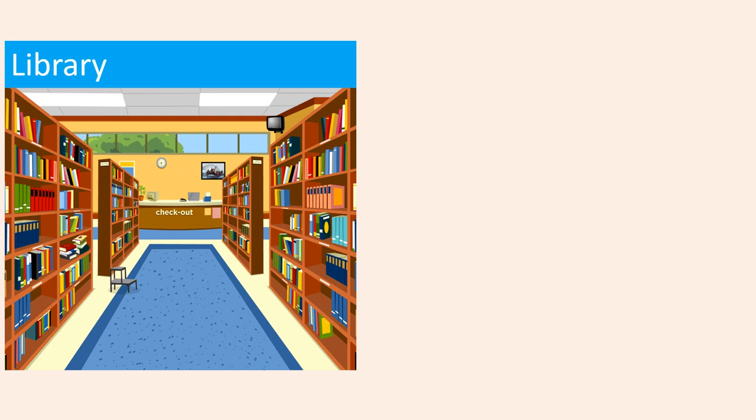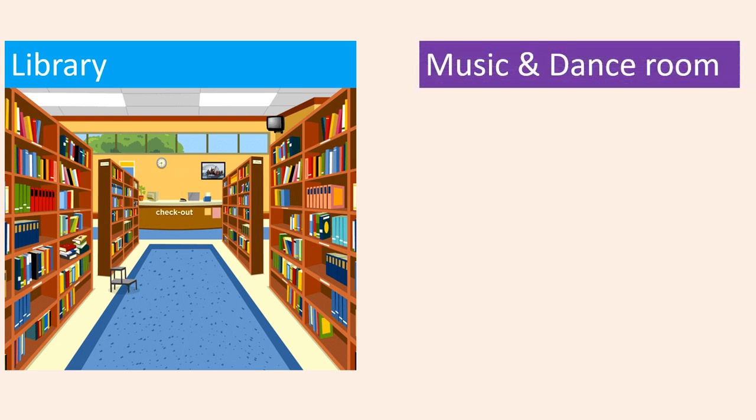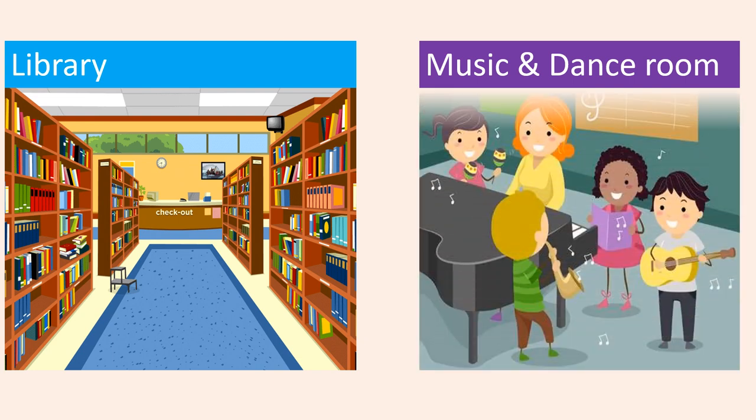Number four, music and dance room. We learn music and dance in this room. The music and dance teacher teaches us how to sing and dance.